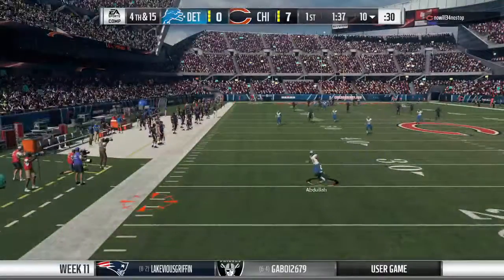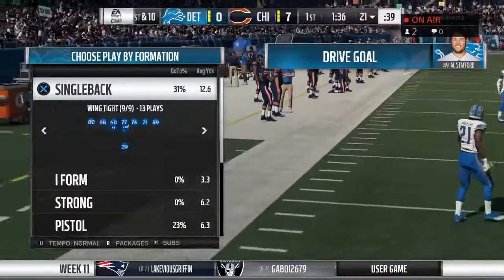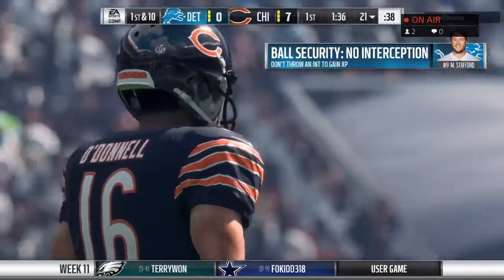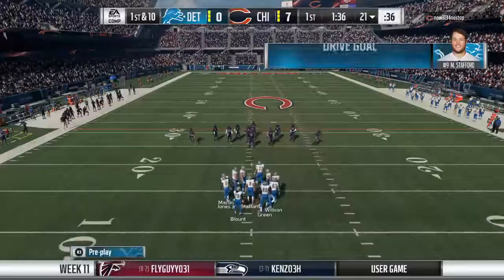Nice job defensively. An update from around the league as our first one comes from New Orleans. And it's an early lead there for the Saints. And we'll keep an eye on that one as our game goes along here.